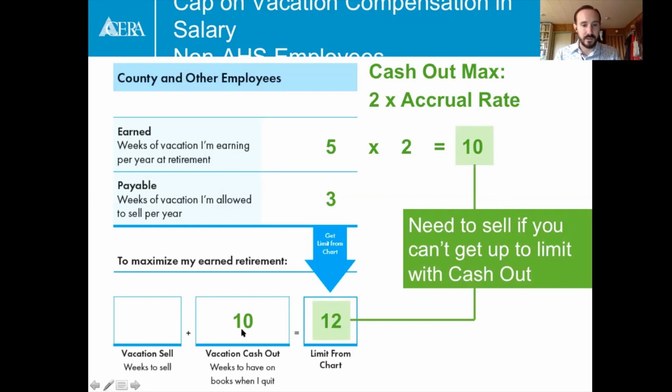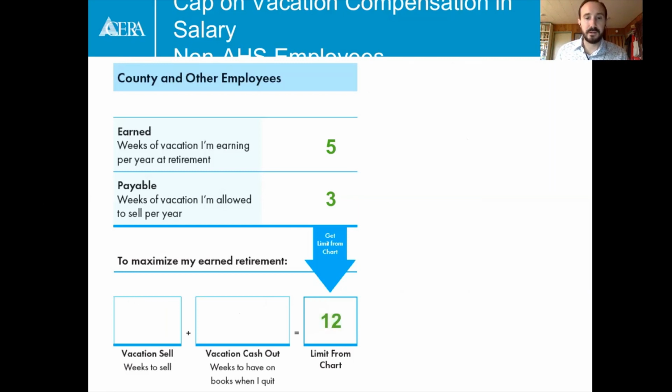So they're going to cash out 10 weeks of vacation, and then they're going to sell 2 weeks of vacation while they're still employed. Okay. So if you're in that scenario, that's what you would have to do. If I go back to the previous slide real fast, this person does not have to do that because 2 times this person's accrual rate is still 10 weeks.